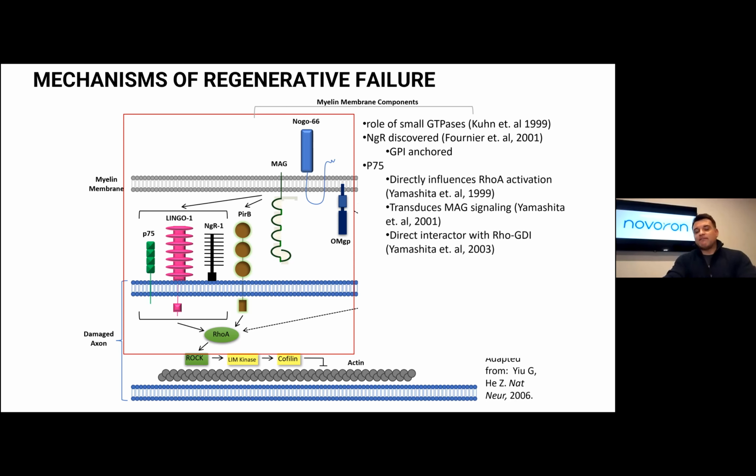So p75 is one of the most interesting ones here. p75 actually doesn't bind to any of these molecules, but it seems to be very important for many of them in terms of signaling. So basically, if I'm going to oversimplify, p75 has a really important intracellular domain. And one of the ways that Nogo receptor binding to these myelin proteins can block nerve growth is because it also will just snuggle up to p75.